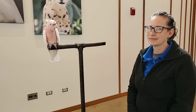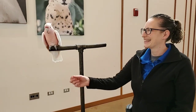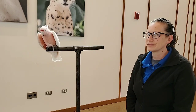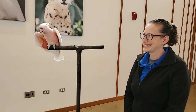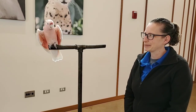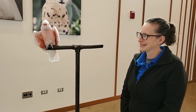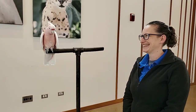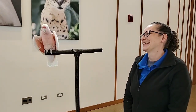Is Jasper related to Cookie? Jasper is the same species of bird as Cookie. So if you're familiar with Cookie, our Major Mitchell's cockatoo, that was our oldest resident at the zoo until a few years ago. Cookie lived to be 83 years old. So Cookie was a very long-lived bird.